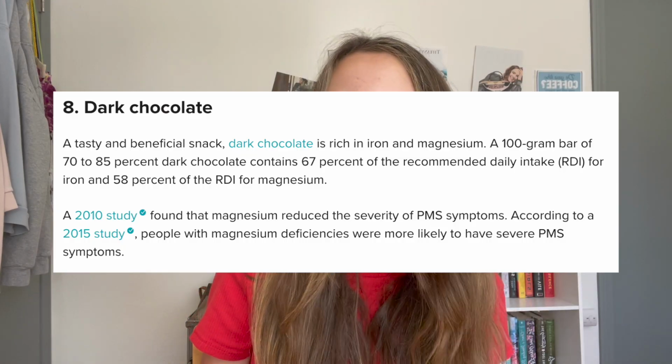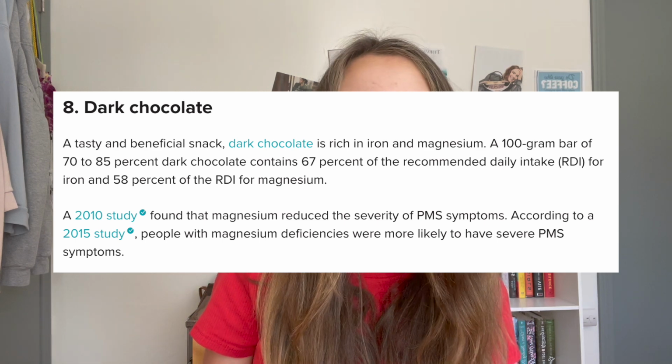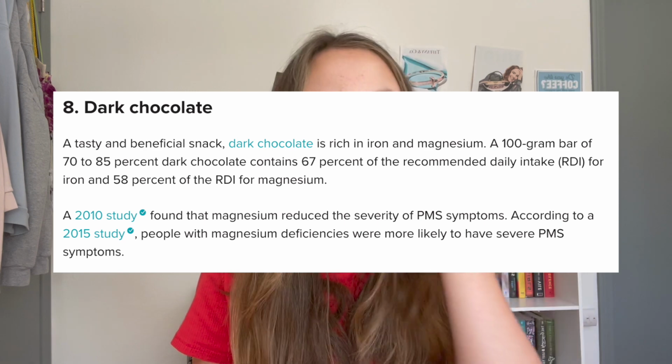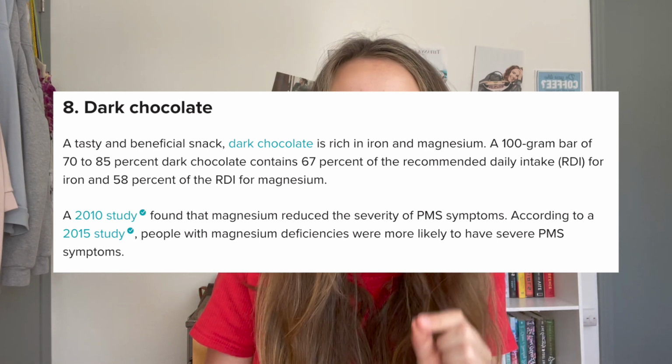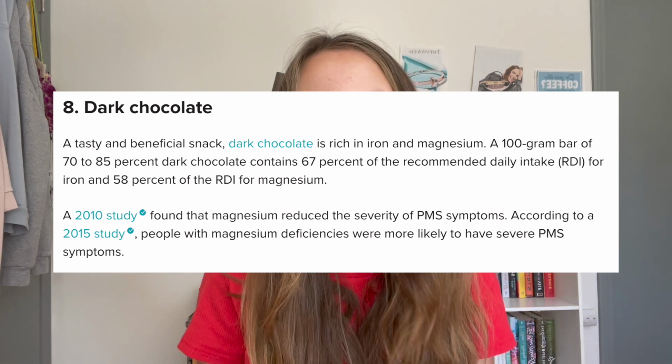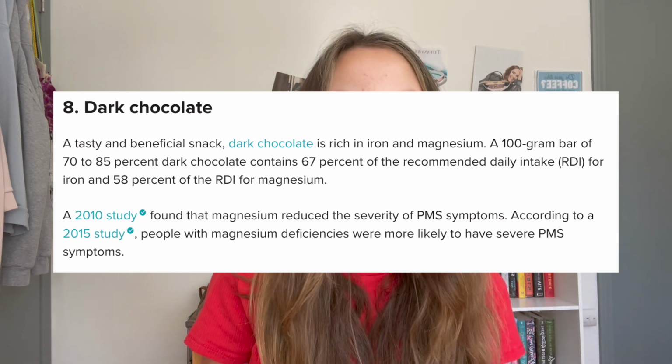My sixth tip, which is honestly probably going to be really surprising to some of you, is to eat chocolate. Eat a ton of chocolate. And this is not just because it tastes so good. According to Healthline, a tasty and beneficial snack, dark chocolate is rich in iron and magnesium. A 100-gram bar of 70 to 85% dark chocolate contains 67% of the recommended daily intake, RDI, for iron and 50% of the RDI for magnesium.